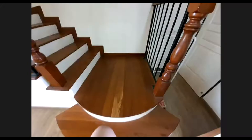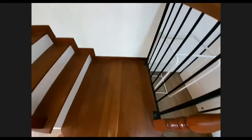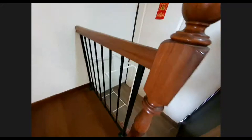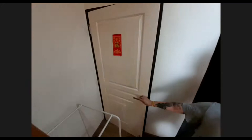show you. Yeah, I think Janice, you are trying to show us the storeroom, is it? There's a storeroom there. And another additional storage space. Yes, another storage space. Good enough. Thank you.